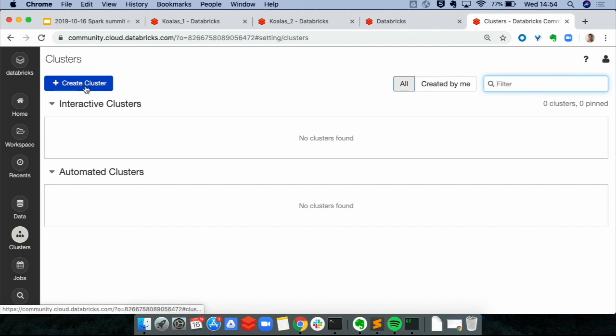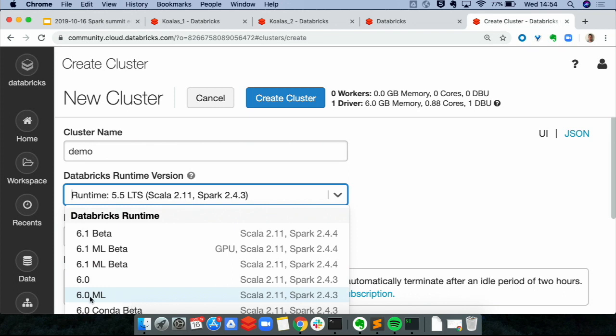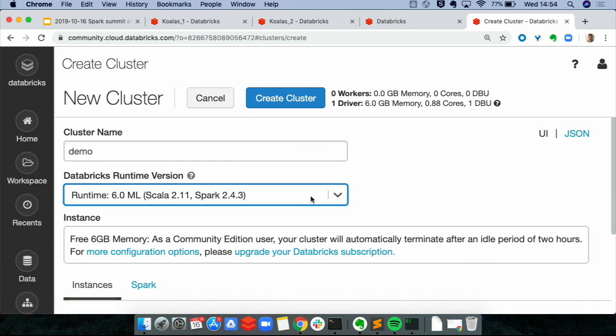So by clicking Create Cluster, we can create our cluster name. For this, I'm just going to call it Demo. Databricks runtime version is just the current runtime version of the Databricks cluster that we're going to spin up. Sorry, can you zoom in? Thank you. We're going to use 6.0 ML. And because this is Community Edition, we're slightly limited in what other options we have. For the purposes of this demo, you can call your cluster name whatever you'd like, stick to 6.0 ML, and just create your cluster.